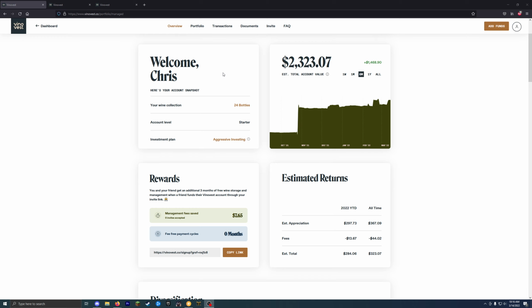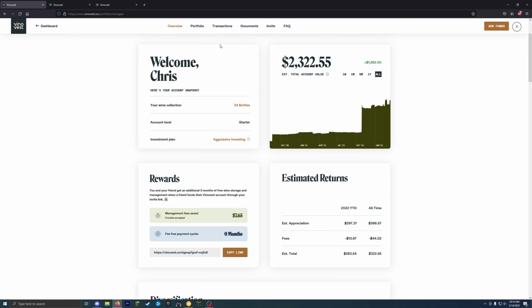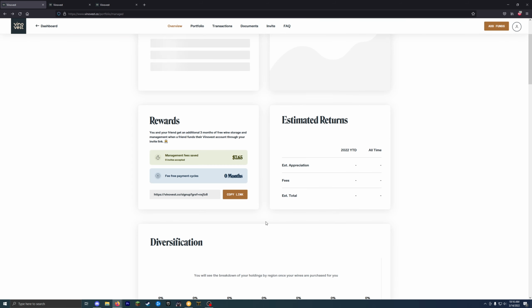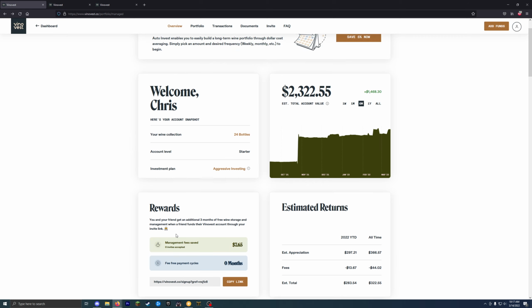So overall, I've put $2,000 into this portfolio. Looking at the overall account value here, we're up about $323, which is pretty impressive considering how all other asset classes are doing. As far as changes, I made the initial deposit of $1,000 when I started, and then I made another $1,000 deposit in October of 21. And then I changed my investment plan to aggressive just to see how much more it'll either increase or decrease potential returns.